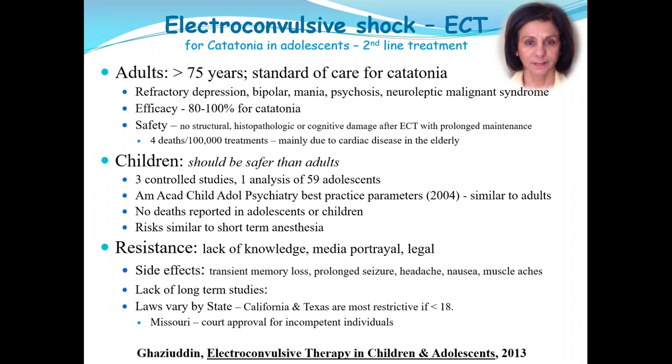The American Academy of Child and Adolescent Psychiatry has best practice parameters. This is Dr. Ghaziuddin, and she was the lead author on that as well. And the risks are the same risk as for any type of short-term anesthesia. And there have been controlled studies of that. But we still have a lot of resistance in the general public and by physicians, worried about side effects, memory loss, prolonged seizures. You know, a prolonged seizure in the surgery suite with an anesthesiologist there is a very treatable complication. Headaches, nausea, muscle aches after the procedure, which we just don't see very much. But there is a lack of long-term studies.